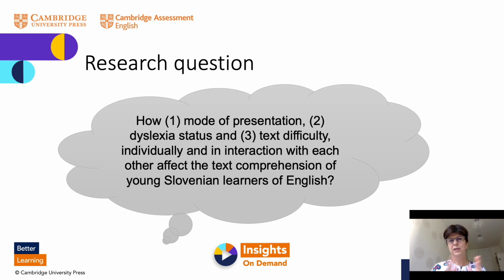So we were interested in the individual effect of these variables and how they interact with each other among young Slovenian learners of English. And again, with regard to Slovenia, the language learning context in that country is very similar to learning contexts in many instructed classroom language learning contexts.